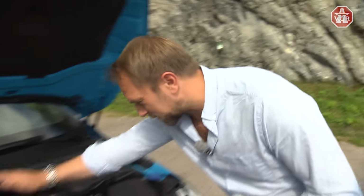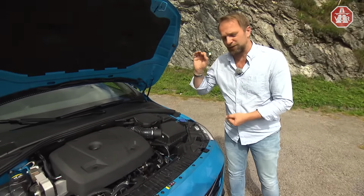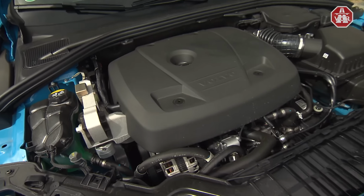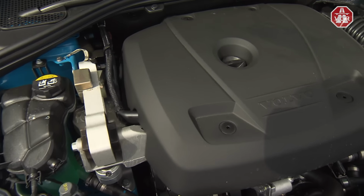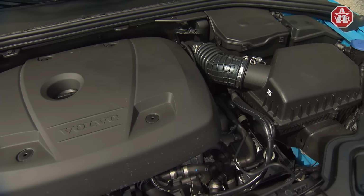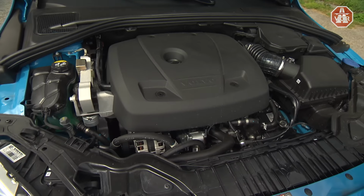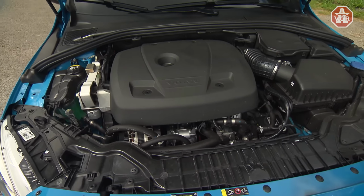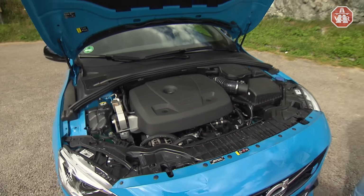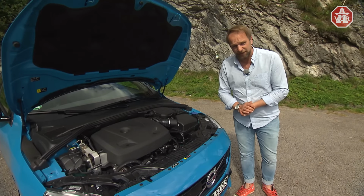Let's talk about the heart of our test car here. It is a 2-liter 4-cylinder. Yes, you heard right. No 6-cylinder, no 5-cylinder, a 4-cylinder with a capacity of 2 liters. It has a power of 367 horses and it's good for maximum torque of 470 Newton meters. You get them in a range between 3,100 and 5,100 RPM. The Volvo V60 Polestar always comes with all-wheel drive and the 8-speed Geartronic automatic transmission.